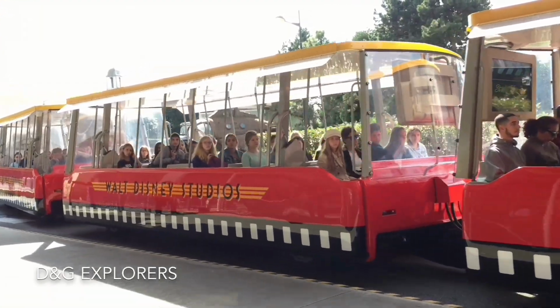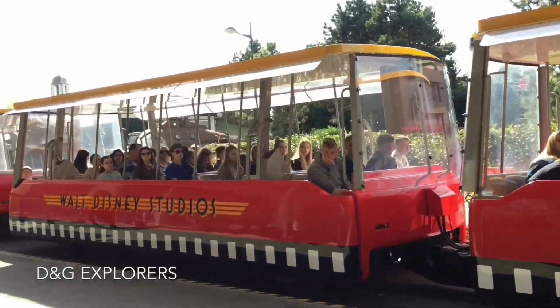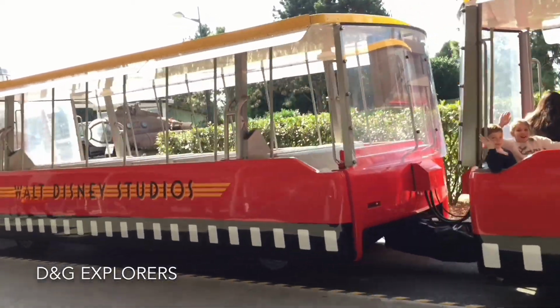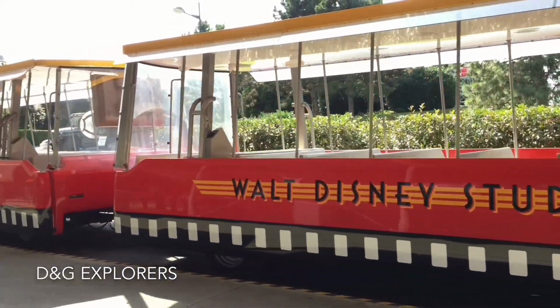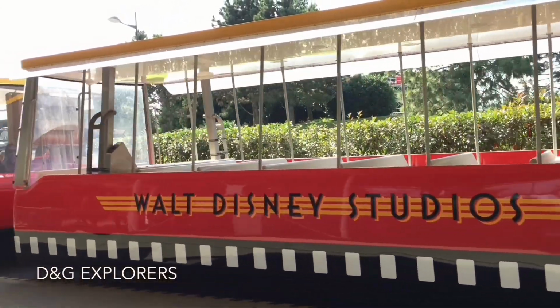Disney Studios. Looks like everyone got back safely, so that's a good sign. Oh no. Two of the things were missing. Maybe that's not such a good sign.